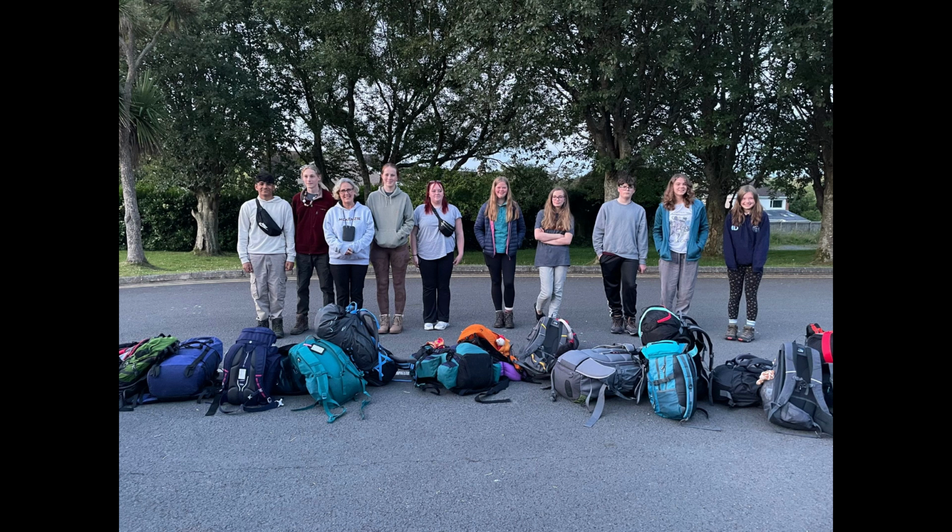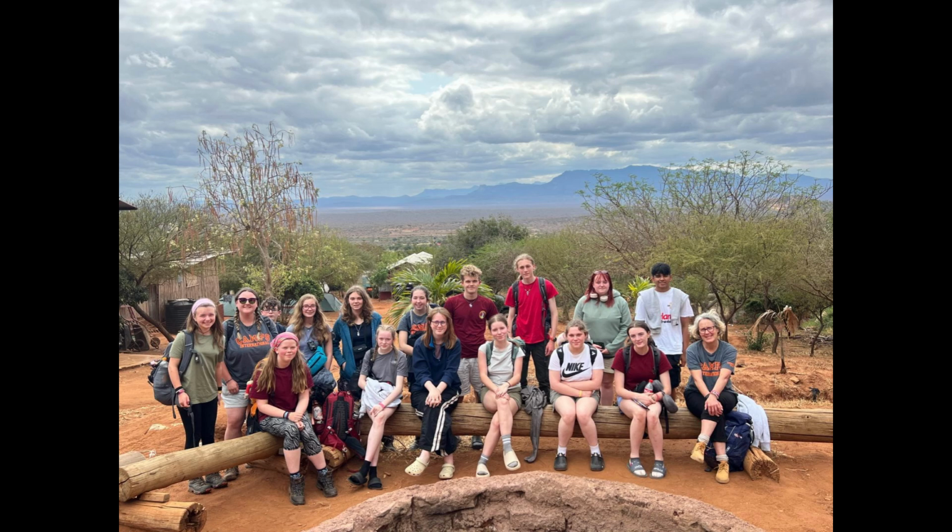I was very excited. This is the evening that I set off and said goodbye to my family. Here's our very first group photo. As you can see, we were all a bit nervous as we prepared to set off. Before we knew it, we'd left rainy old Wales and arrived in the stunning scenery of Kenya.